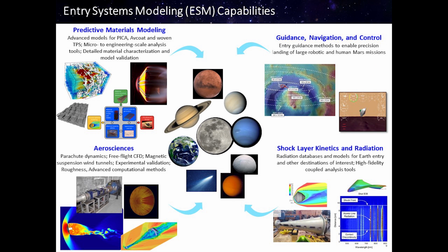Then we have aerosciences, and this is all about understanding the aerodynamics of vehicles and deceleration systems, such as parachutes. Wake flows behind vehicles are a big challenge for us, as well as stability characteristics. So we have a lot of testing and ground facilities here as well. And then shock layer kinetics and radiation applies to really all the destinations, especially those where we're coming in at high entry velocities. What does that shock layer do? What are the constituent products in that shock layer? And how do they react with the materials on the vehicle? So again, lots of modeling and lots of ground testing. So we have many ground test diagnostic needs in these areas, as well as uncertainty quantification needs.